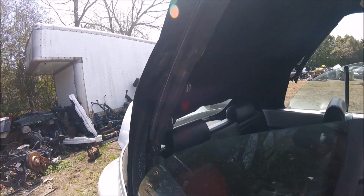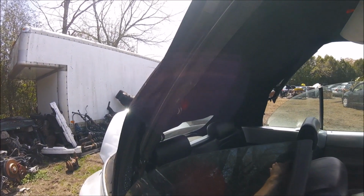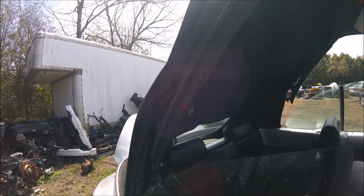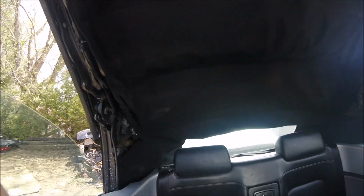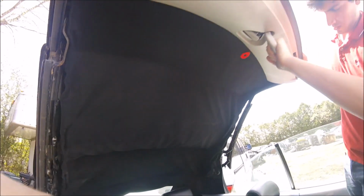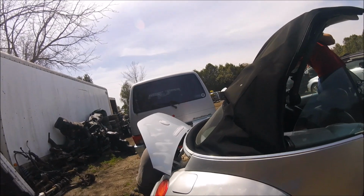It should just collapse in on itself. I think it might be coming up too high. Yeah? Shouldn't it start to fold backwards? I have no idea. I don't know, man. Boggles my mind. I've done this on some old BMWs and the Mazda Miatas and stuff, and they just slide back real easy. I've never had this much trouble with one of these before.